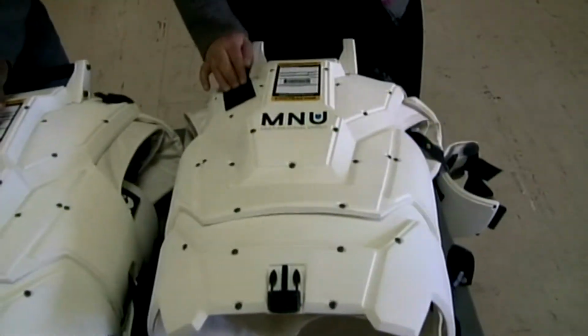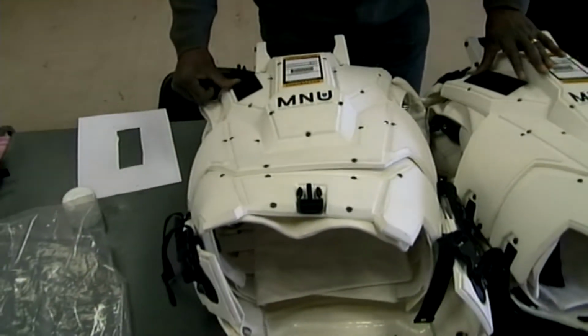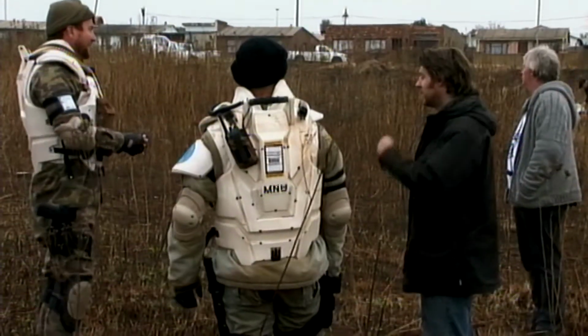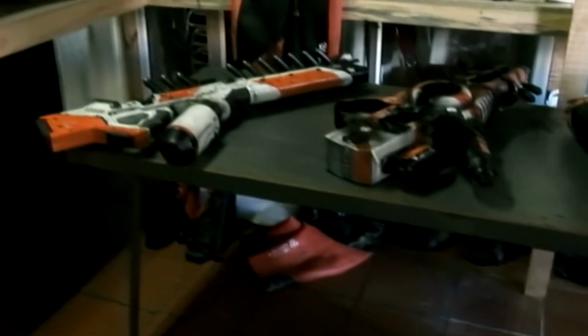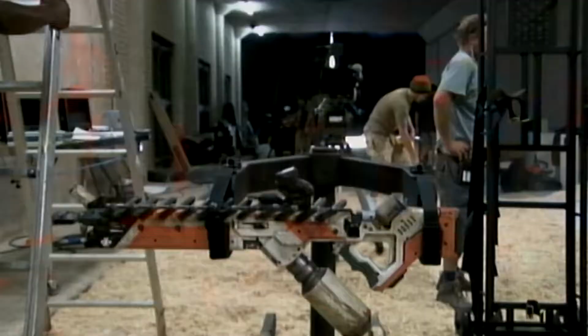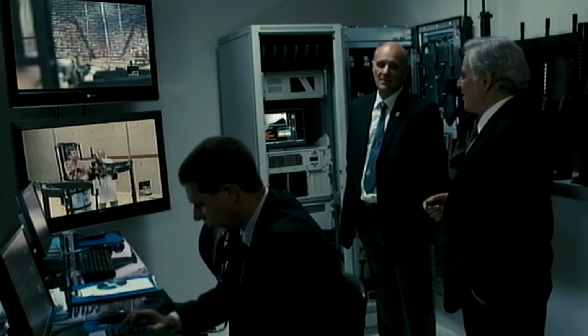What we designed there was the heavy armor, which again was playing to all the MNU clean, white, and simple, benign looking. So their armor is quite futuristic. It has some allusions to the alien stuff because I wanted it to really make that connection that MNU had obviously been trying to understand the alien technology.